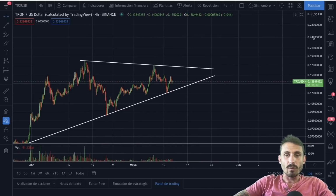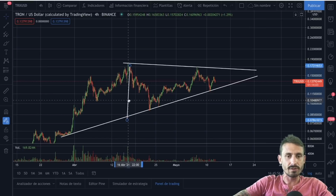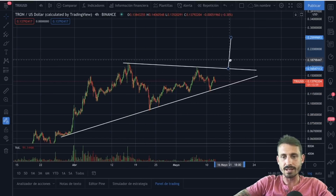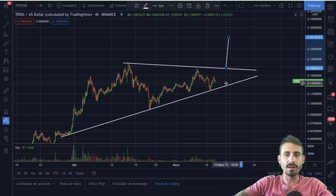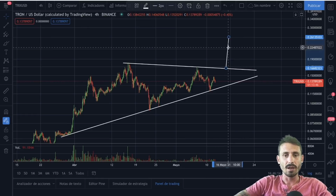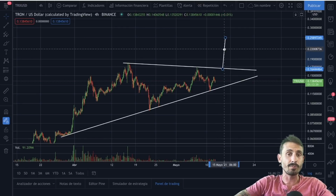What can we expect here? Well, what if we break to the upside? The measured move here for TRX would be taking the height of this symmetrical triangle, from the resistance all the way down to the support, and projecting it from the breakout. If it's going to happen in the next coming days, this could take the TRX price to the 25 cent. It's currently at almost 14 cents. So we could go to 25 cents, which is almost 100% more of its current price. And yeah, this is the bullish case scenario.